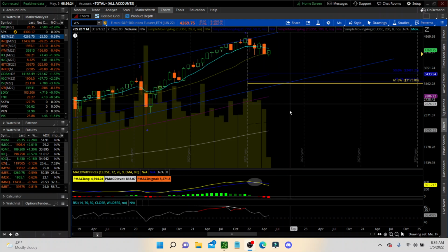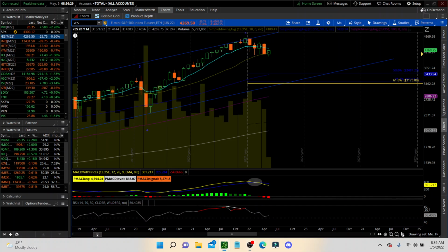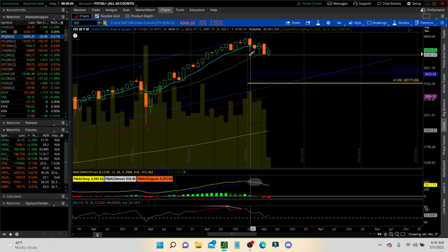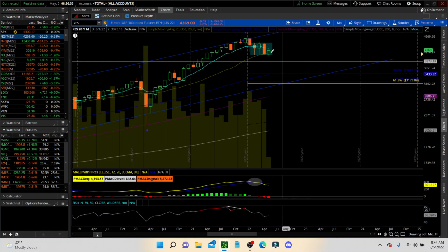And we're going to start off with ES on the monthly. So check this out. Look at this area. See what's happening here. This level from around the 4100, 4130 area up to around the 4560, around there. Just a rough estimate. This is just a consolidation, you guys.